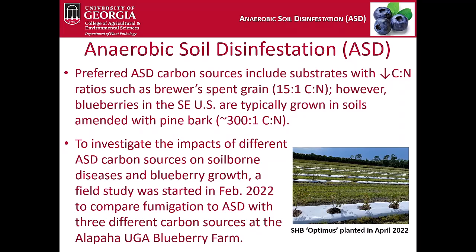However, blueberries in the southeast are typically grown in soils amended with pine bark. Pine bark has a much higher carbon to nitrogen ratio, and it's much harder for pine bark to break down. It doesn't break down as quickly, so it's not as available for these microbes. So it's unclear what impact using pine bark would have in this system.